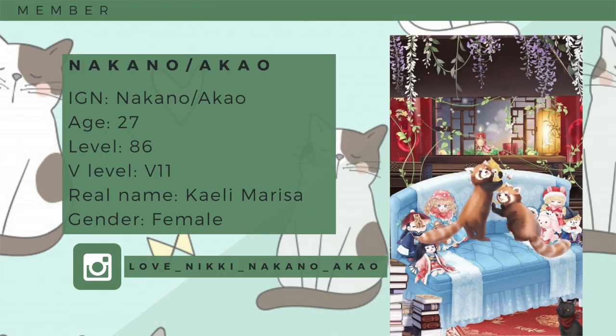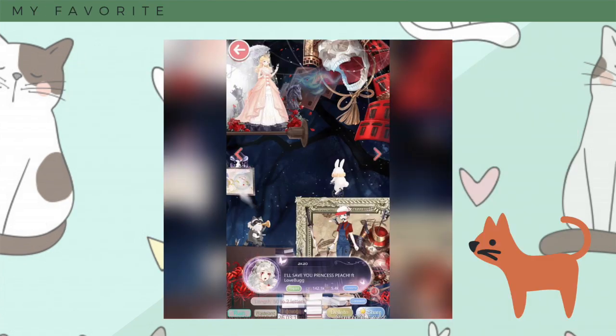And last but not least, we have Nakano / Akao. Over here, she specializes, I like saying specializes because everybody has their own type of theme, and whenever they have their own concept / theme, it's so neat to see it because if you look at their Starry Corridor, it's literally all that. So she focuses more on the darker themes. So for example, there was this one, but then there's also this one, and it's basically Super Mario, like Peach is on the top, then Mario's over there, and then this is like a stage, so that's pretty cool.